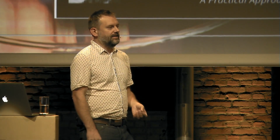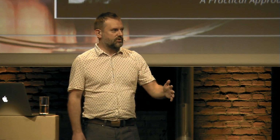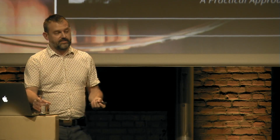People think lean is about cutting costs. Lean is not about cutting costs. Lean is about investing to remove waste. And that creates cost reductions on the back end. You amortize that investment cost out the back end because it substantially reduces the cost of ongoing innovation. But it does work.